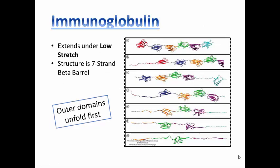These domains are extended under low stretch conditions. So these would be conditions similar to passive or low muscle tension. So these domains are normally folded into a 7-strand beta barrel structure. Now when they do unfold, the outer domains will unfold first, followed later by the more central domains, as you can see in this figure.